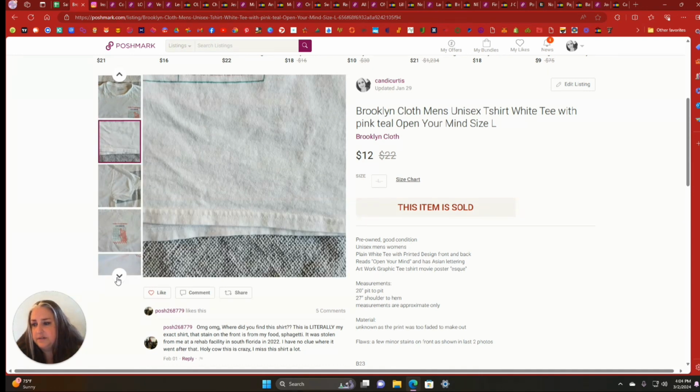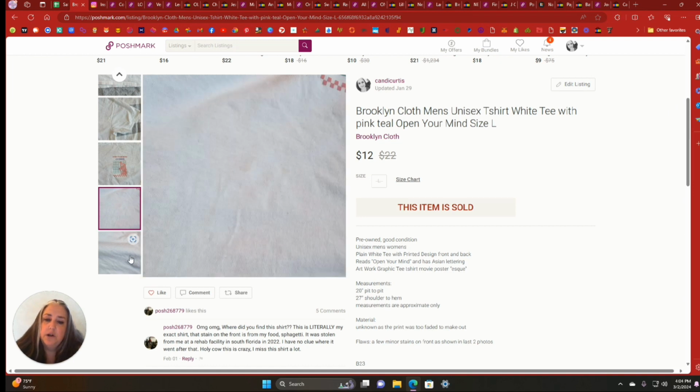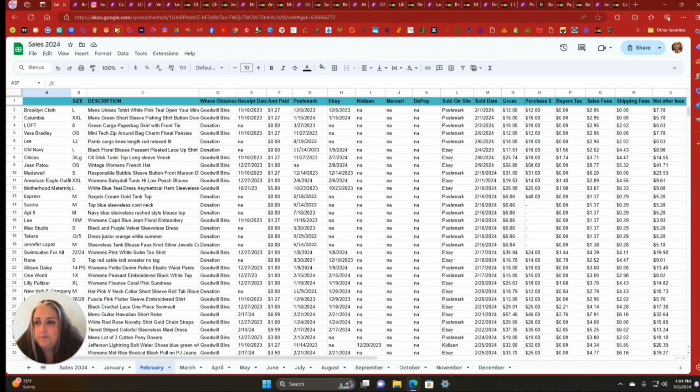I think it was, where is it? Maybe down here. I took some pictures, and of course I made a mention of it in my posting. And this was the funny thing about this. I had it posted. Let me go back up to the top here. So I did share it. I got it at the Goodwill bins November 10th, and my average cost of goods that day was $1.27 per item. I posted it on December 5th to both Poshmark and to eBay.